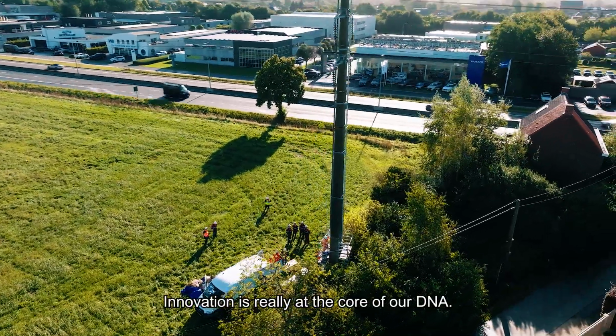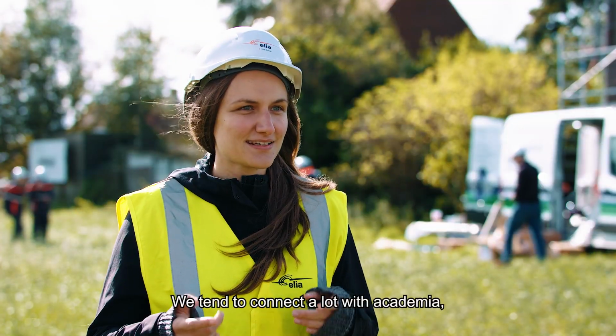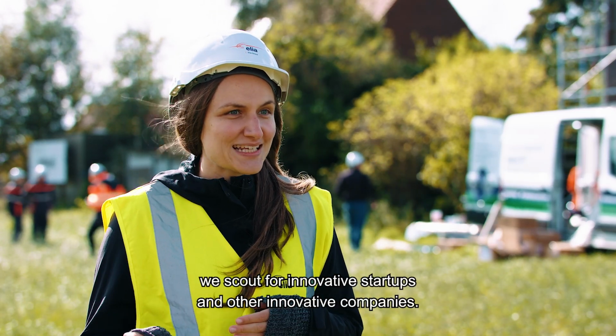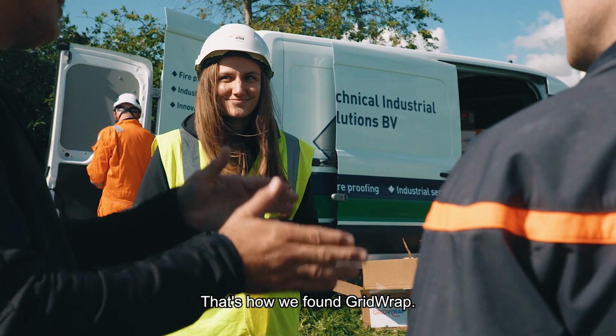Innovation is really at the core of our DNA. We tend to connect a lot with academia, we scout for innovative startups and other innovative companies. This is also how we found GridWrap.